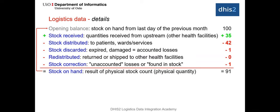Then it's inevitable to have some damaged stock from time to time, which has to be discarded. So it could be either expired in stock, or damaged because it was dropped, or damaged because the cold chain was not maintained. And those stocks then have to be discarded and have to be recorded, of course. Then this was already discussed: there's a possibility that you redistribute stock, which could be sent to another facility or returned to the sender.